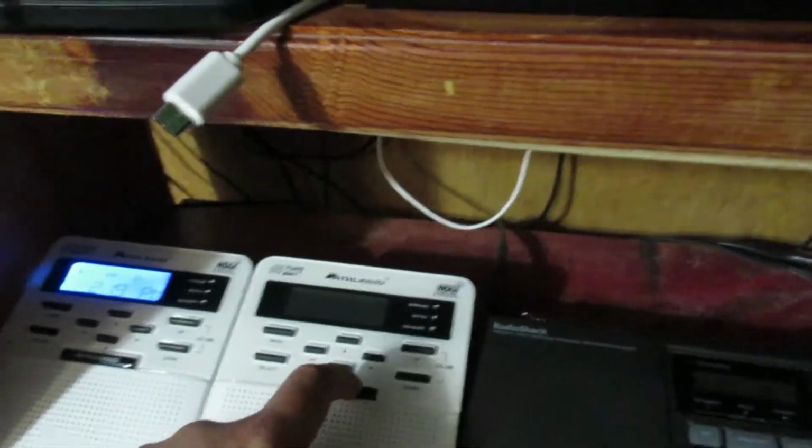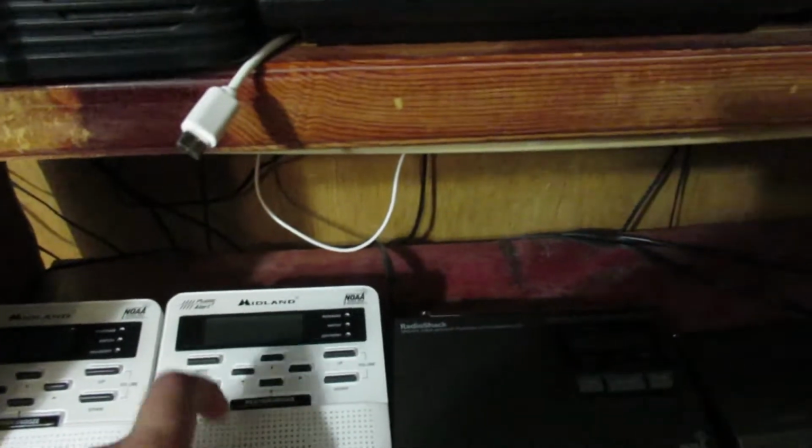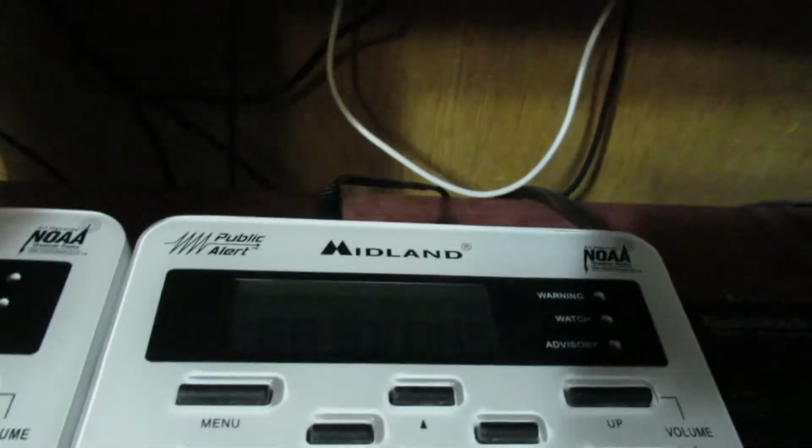And then here's my other newer version 5 WR100. I got this sometime in May of 2021. I got this from a thrift store for $3.98. Go ahead and power it on. As you can see here, version 5.